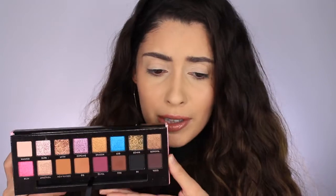Like, I'm a very boring, plain person. I love neutral tones. That's just me. And I don't wear bright colors on a day-to-day. I wish I did, and maybe I should more, but yeah. The blue is gorgeous in here though, so I can appreciate it. The glitter formulas in here seem really interesting too, but we're gonna play with those a little bit later.